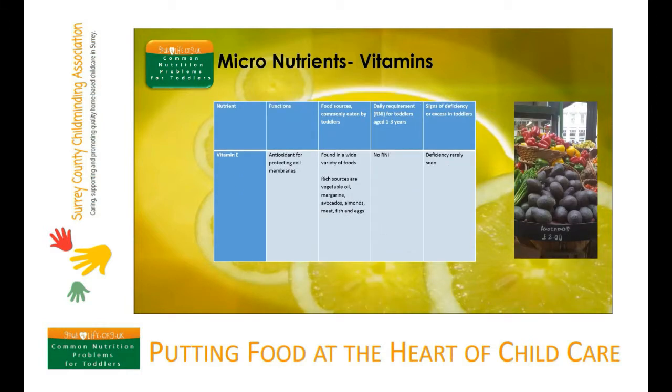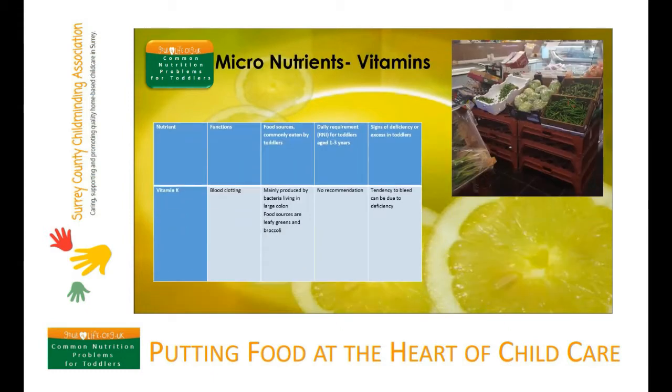Vitamin E is a fat-soluble vitamin, widely available in a whole range of foods, and as a result, vitamin E deficiency is rarely seen in the UK. Vitamin K is generally produced by the healthy bacteria living in the gut. It helps blood to clot. Newborn babies are given an injection of vitamin K in the heel to help start them off.